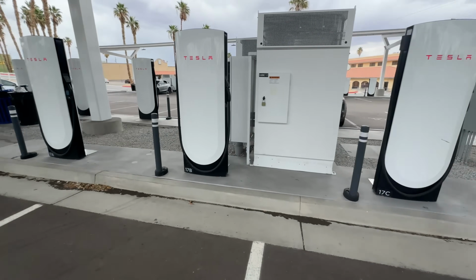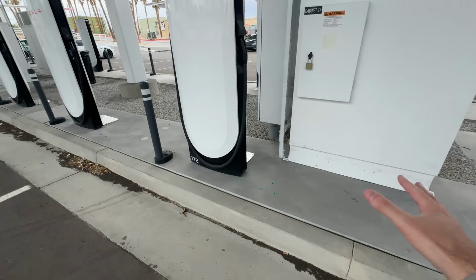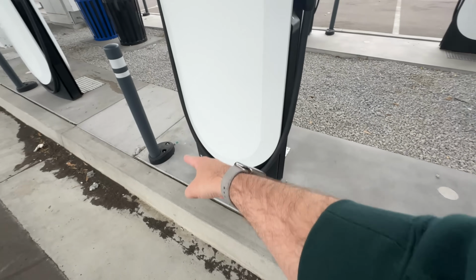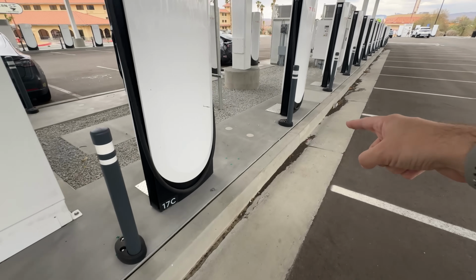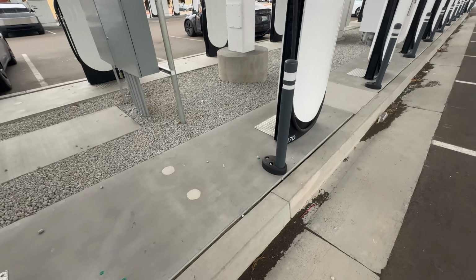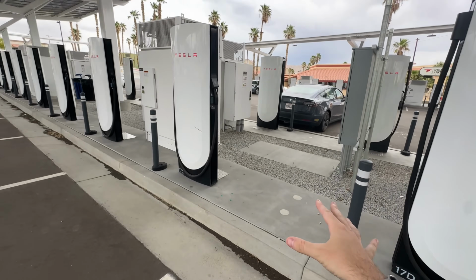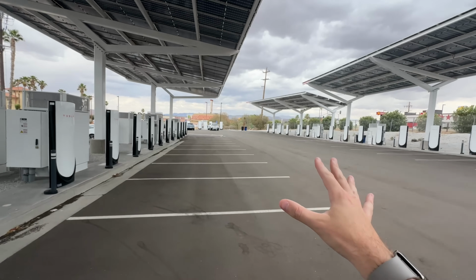It is cool to see how it was probably built. I mean, Tesla is known for having these prefab setups, so they just show up on a semi-truck, and you can see the concrete cut out here. This whole slab of 4 dispensers is one single piece that was prefab somewhere else, and that way they can really quickly, easily deploy this whole thing.